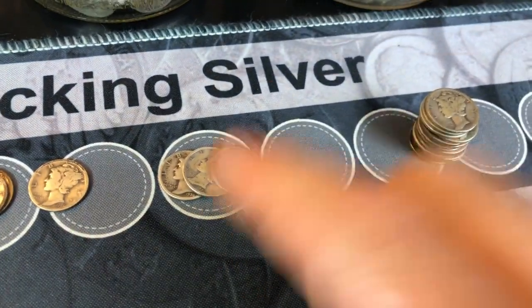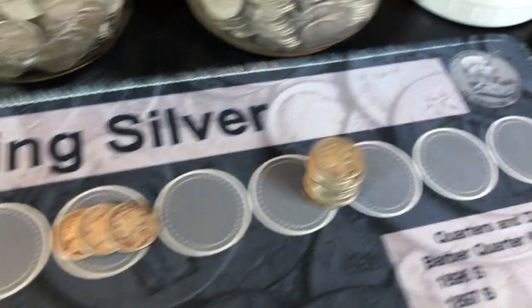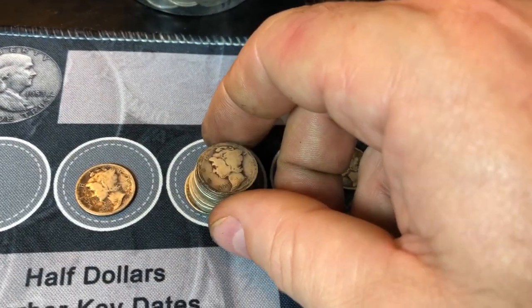These are the 30 and 31s. They're really not much of a better date, but I just like the way the date looks on them, and I got to check them against my album. And then these are all the 1942s. I'll be checking for the 42 or 41. Pretty healthy stack of teens.